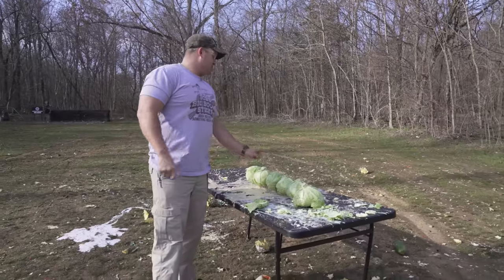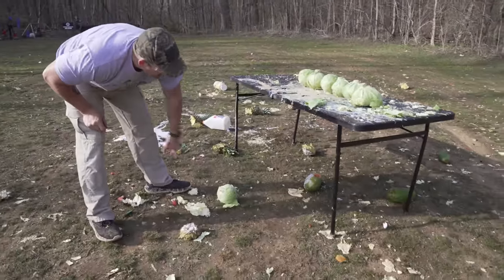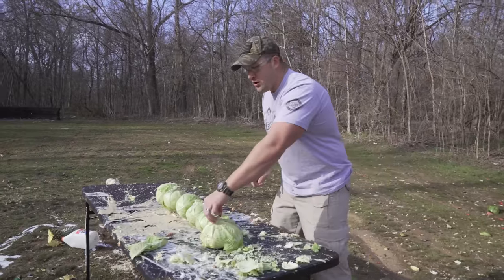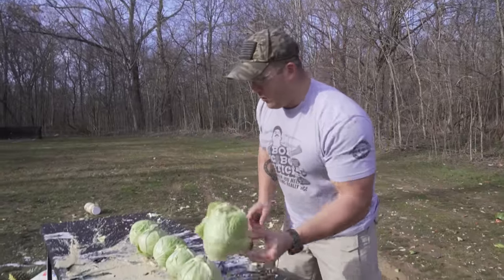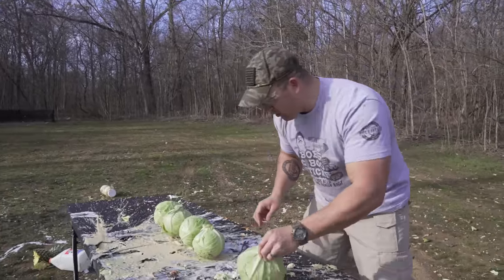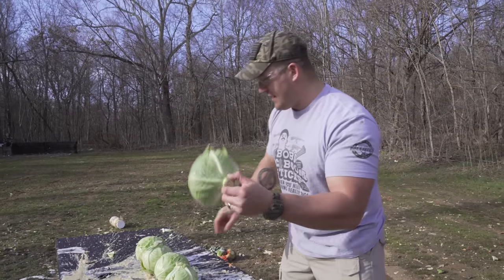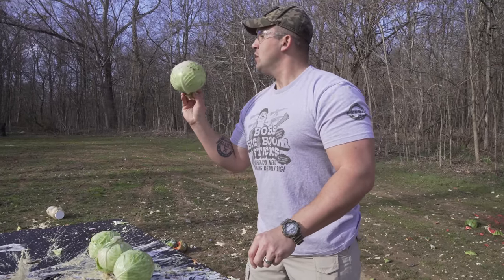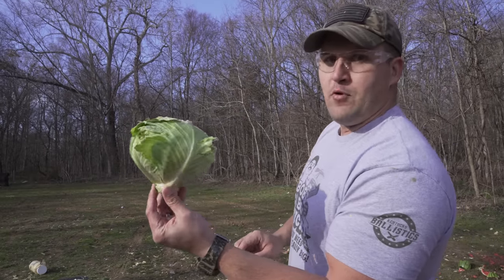All right, we got 1, 2, 3, 4, 5, 6 on the table, 7, and I guess 8 exploded. So we'll go ahead and say 2, 3, oh dear, look at that. That is quite a hole. 4, oh, I think we may have started to deviate because number 5 looks untouched. So we hit number 4. And then we blew out the side.